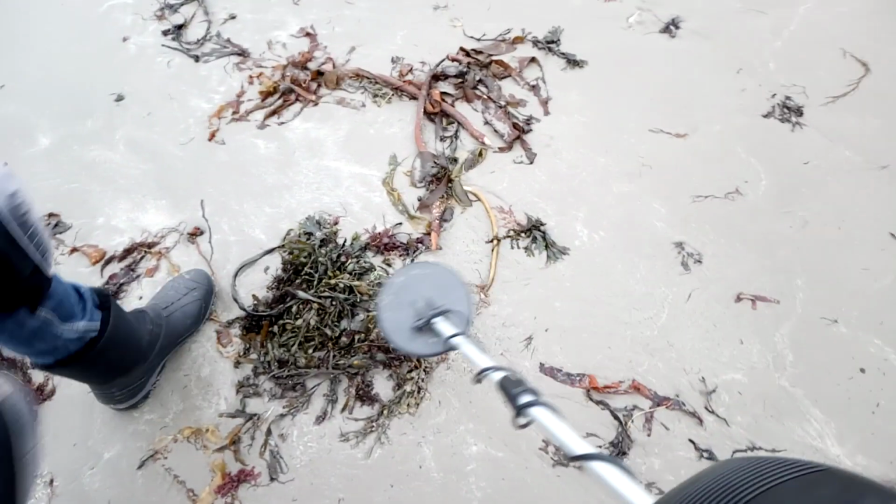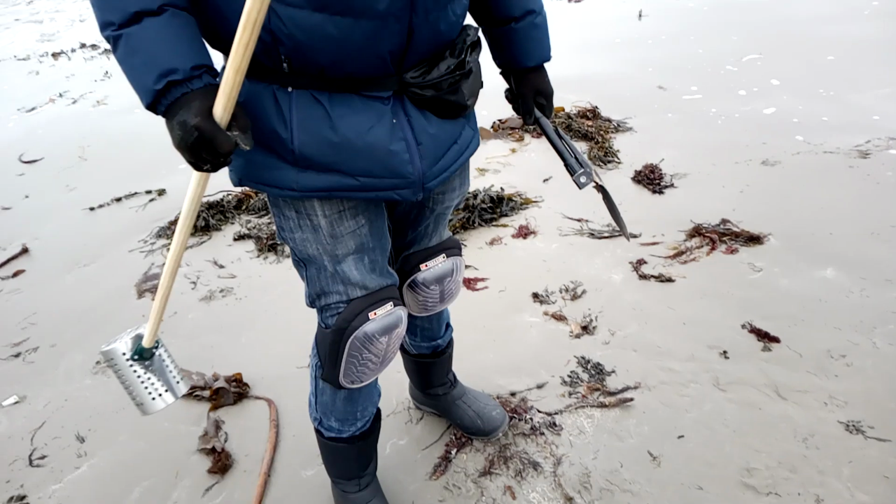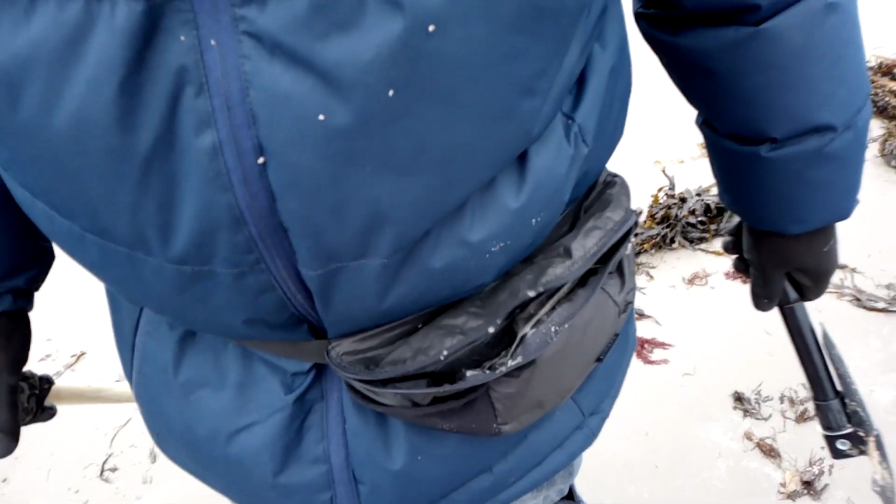Forgot to bring a bag with us in case we can pick up small things. Tommy's got a small bag on his waist there, so we can pick up any metal and bottle caps and stuff. But we forgot to bring a bag for any bigger waste that we can pick up off the beach, because it's good to pick anything up.